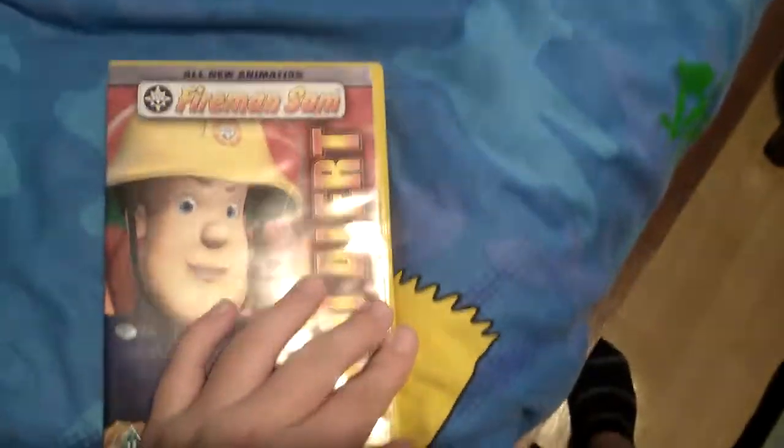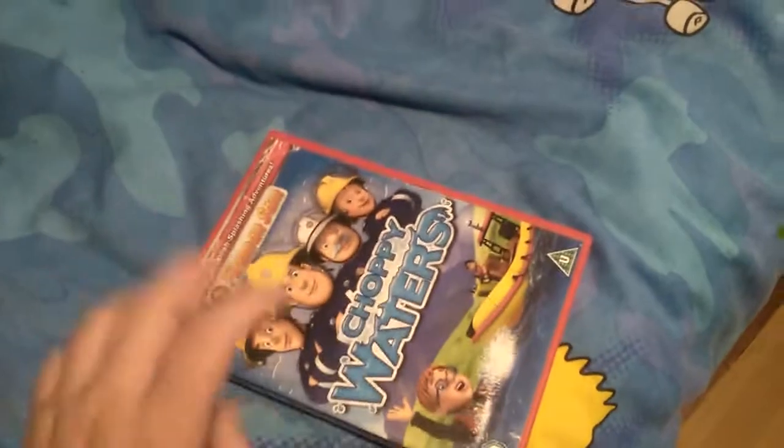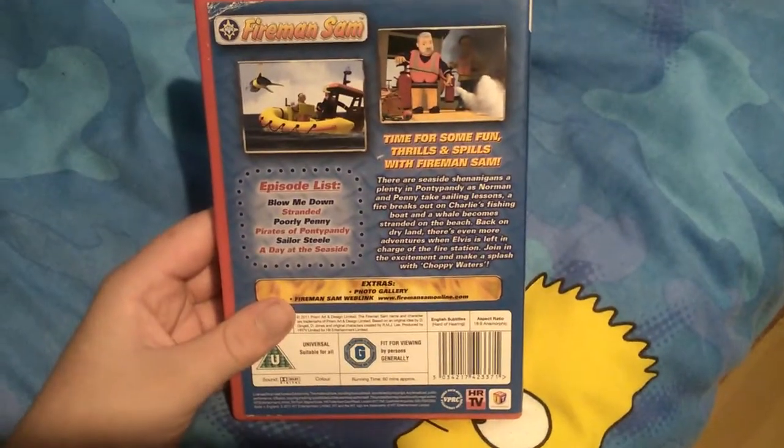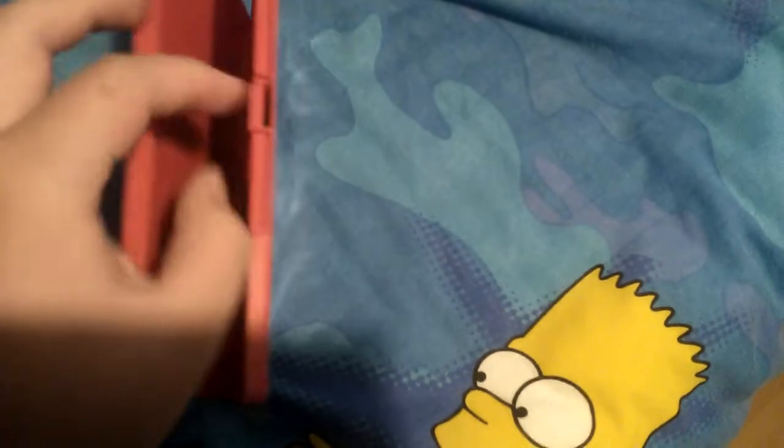This disc. I also got this one, Shout to Shop. Next up is Shoppy Waters. It's the front. It's fine in the back. Episodes are Blow Me Down, Stand Up, Polly Penny, Pirates of Ponty Panty, Sailor Steer, and Day of the Seaside. And extras are Photo Gallery, Subs, and Fireman Sam Web Link.